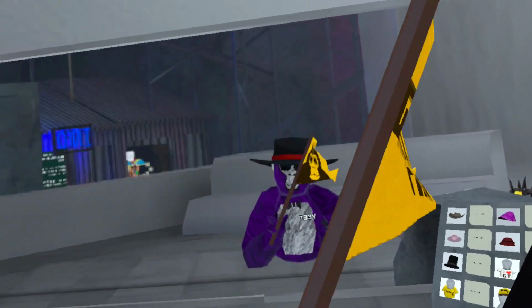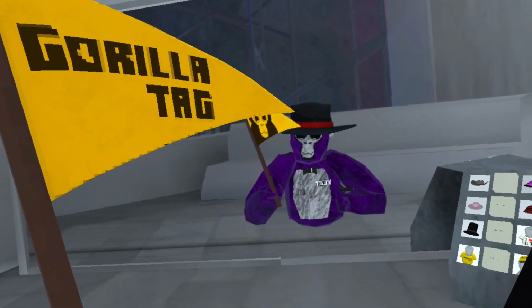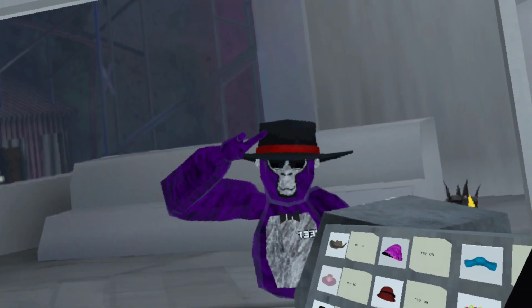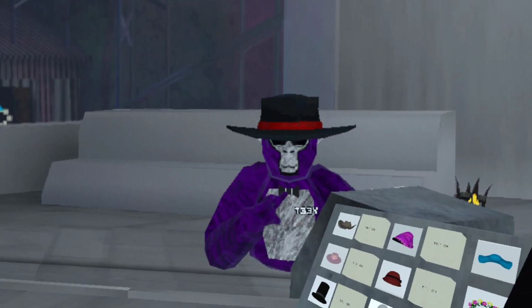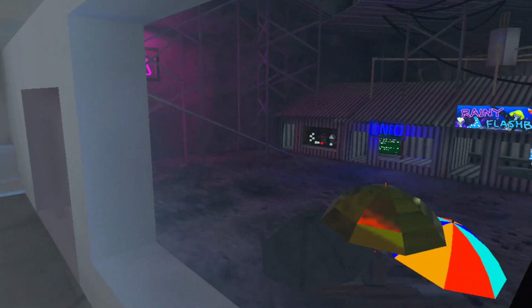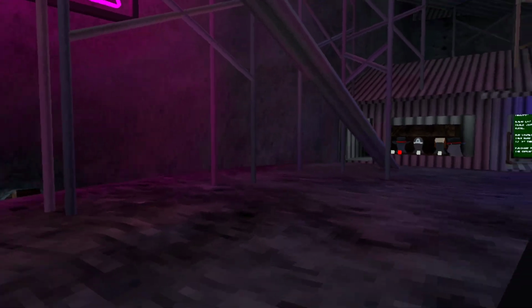Girl Tech flag. 5 out of 10. This hat, 10 out of 10. Glasses, 10 out of 10. 10 out of 10. Alright. I have some more cosmetics I gotta rate.